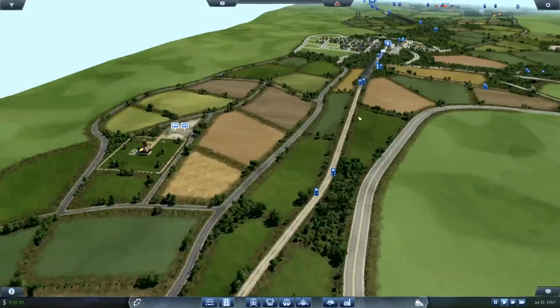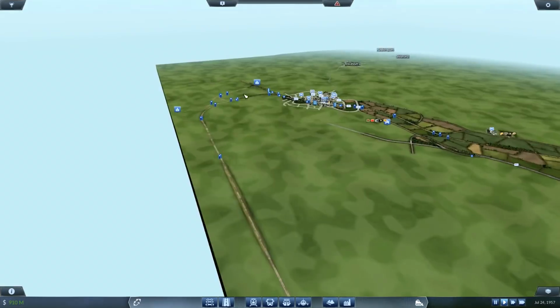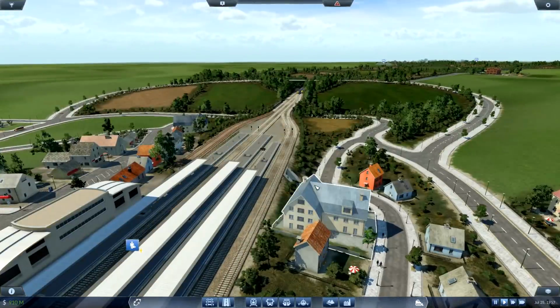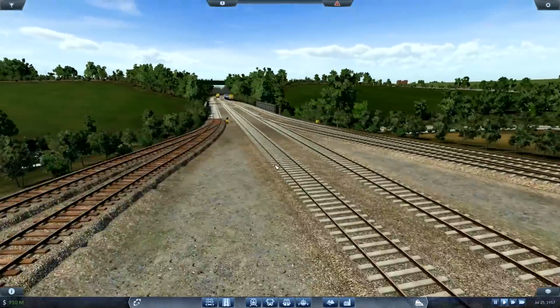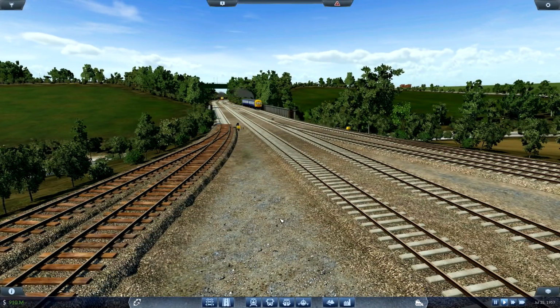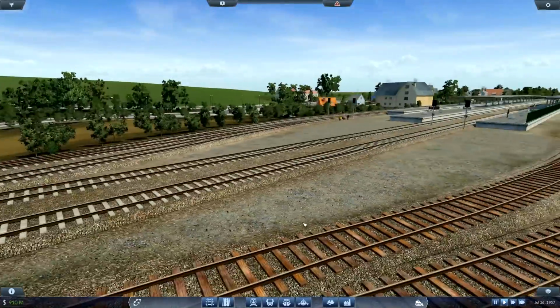Alright, let's go over, see if we can find ourselves a class A4, a Mallard somewhere. Here's our little commuter trains. They look great. I'm going to attempt to paint these. It's not going too well so far.